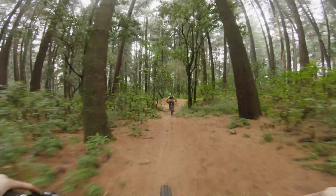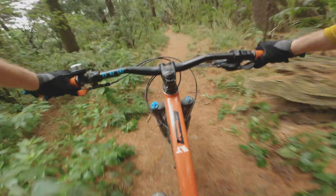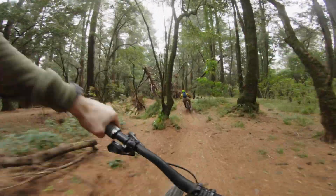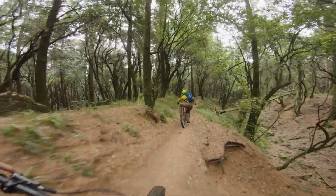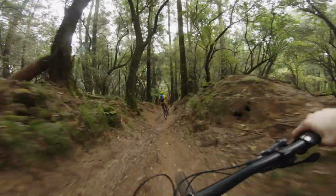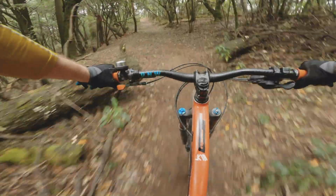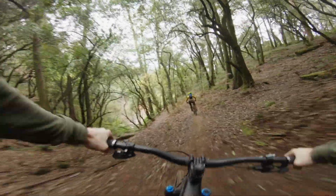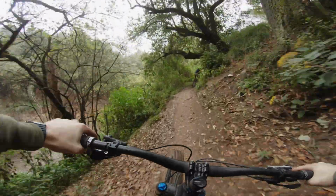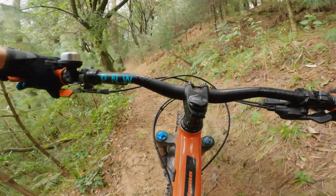Woo! Wet cobblestone, kind of gnarly for wheelies. Yeah. Oh, a little off balance. You good? Cool. I think this is the right way. Ooh, a fire going. Oh, nice. Hoi! That was fun drop-in.